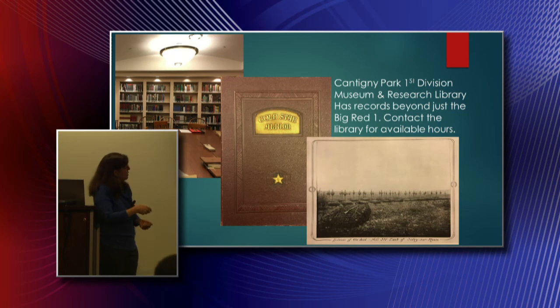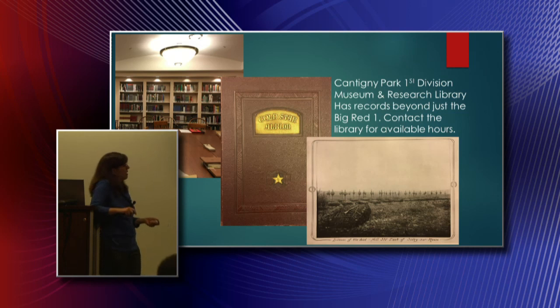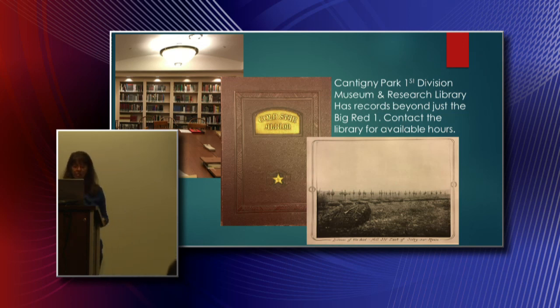In their little research library, they had one of those Gold Star books that I referenced earlier. This one was for the 4th Division. I was looking for John Swackhammer, who was killed in September at the Meuse-Argonne offensive. And in the book, it had a photo of the temporary cemetery where they were buried until they could move them to the American cemetery down the road. So some interesting pieces in there besides just information about the battles themselves.